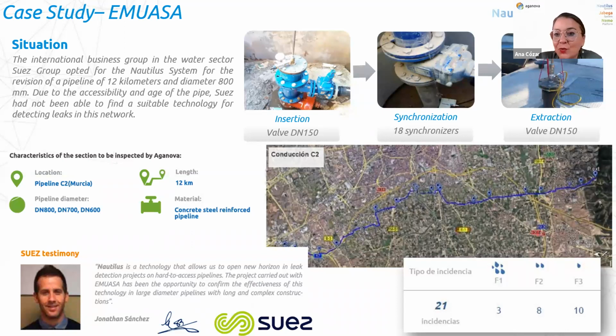The insertion was performed in a 150 millimeter valve, the same for extraction. And in this situation, we had to locate 18 synchronizers. After analyzing the information we collected during the field inspection, we found 21 leaks in this pipeline. 3 of them were very big, 8 medium, and 10 small leaks.